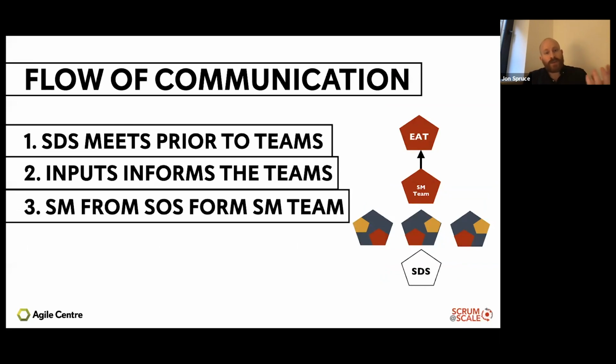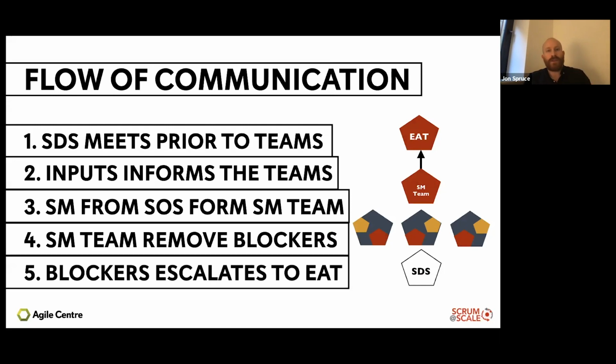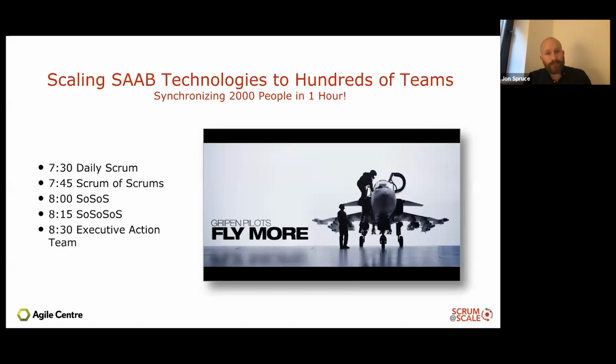The Scrum Masters from the Scrum of Scrums form a Scrum Master team. So they create this kind of virtual team that pulls together the backlog of impediments, and they remove the blockers. Now, if they can't remove those blockers or find out how to remove them, then they escalate those issues up to the executive action team. And that's ultimately what we're trying to do here, is show the communication pathway all the way up to senior leadership from a team level. And that's ultimately what the EAT looks like and how they get the data.